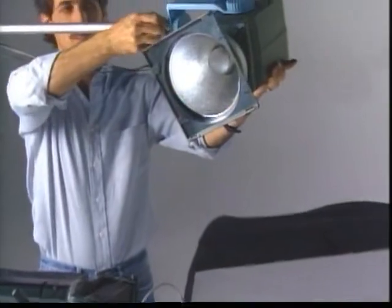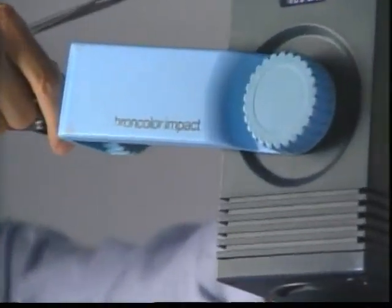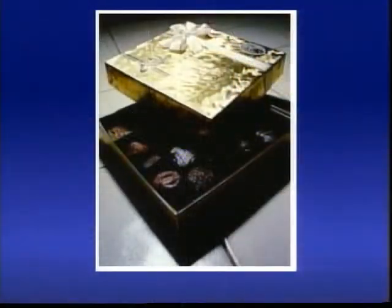Let's take a closer look at the steps involved in making this photograph. The lighting begins with a Broncolor Impact strobe directly over the product. The overhead strobe by itself produces an image of high specularity on the product, as well as the tiles being used as a tabletop surface. Note the hard shadow edge created by the side of the box.